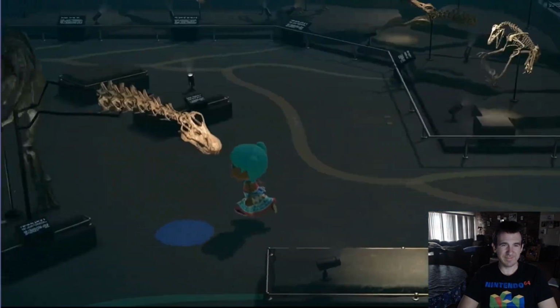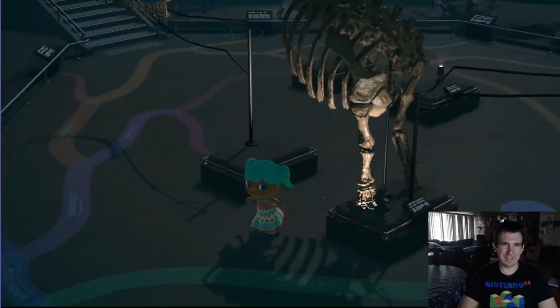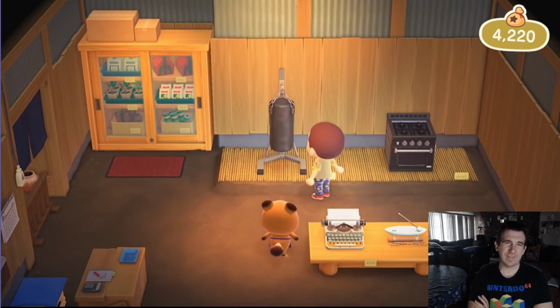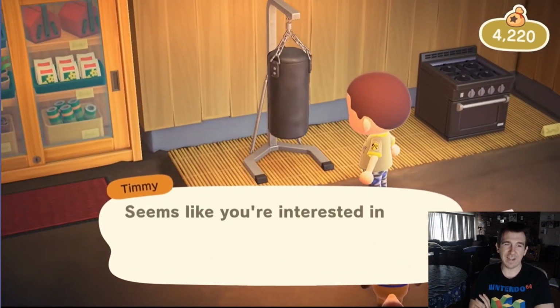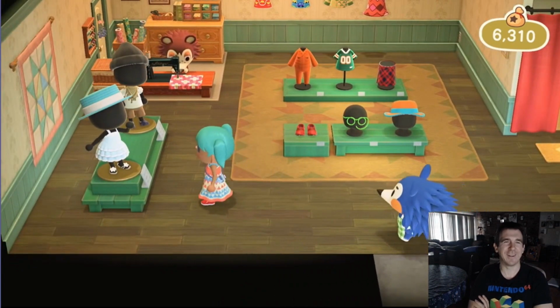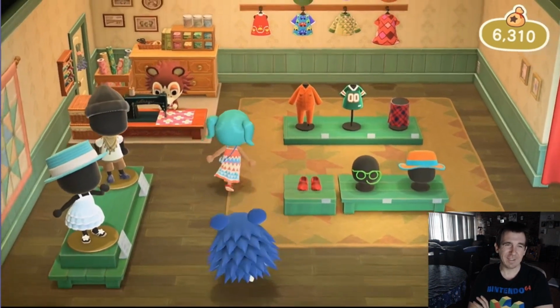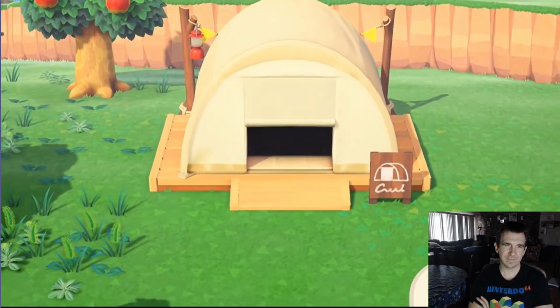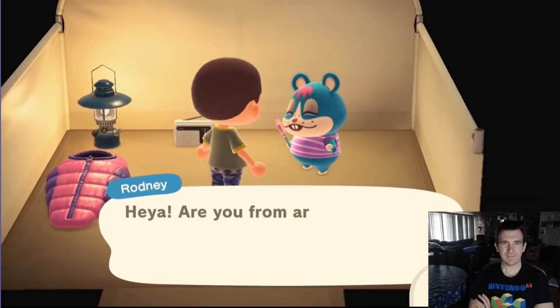Furniture and goods you can't craft yourself, an aquarium and the dinosaur exhibit, a tailor offering clothing and fashion items, and a campsite where you can invite guests for recreational purposes. The museum looks cool. Nice lighting. Nice shadows.